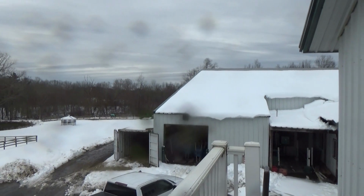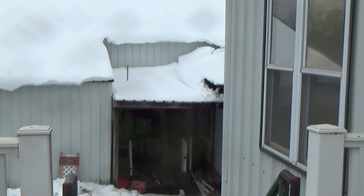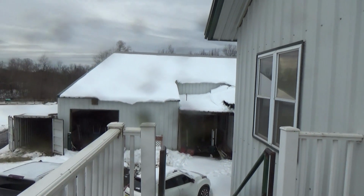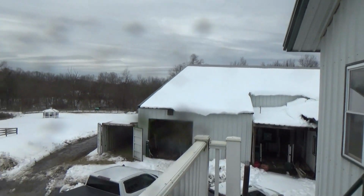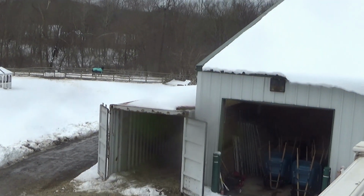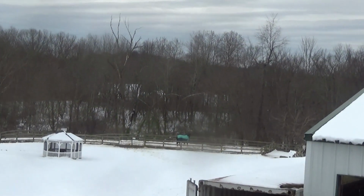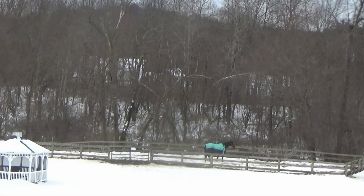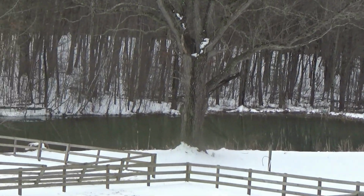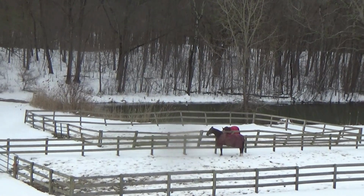So this is the back portion of Rerun. Down there we have a generator that will power the entire farm in the event of a power outage. Here is a container where we keep all our hay. We get deliveries probably every 2 weeks. There is various mixed turnout all over the farm. It's all oak board in this portion.